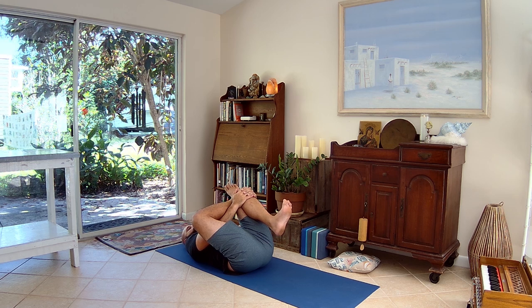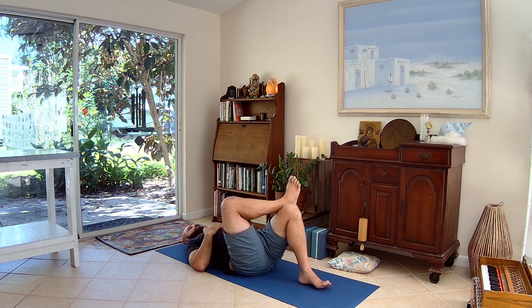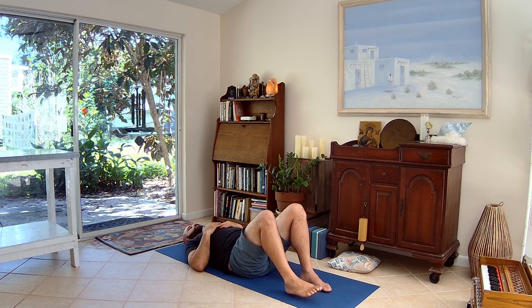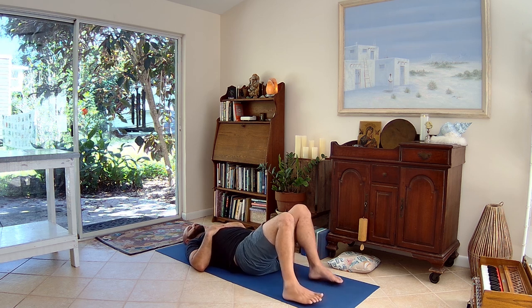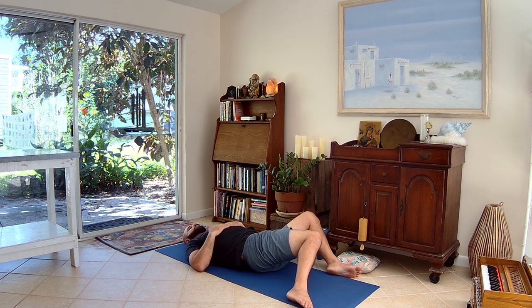Taking one more full deep breath here, breath in and out. Gently releasing your left foot down onto your mat and then your right. You can find a little windshield wiper of your knees side to side, maybe letting your feet be almost mat width for this movement.